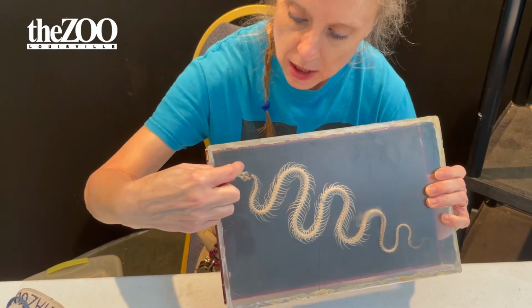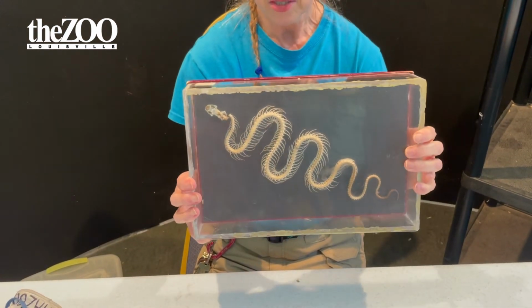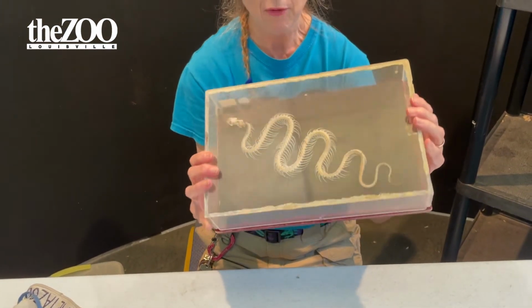Of course, the head is right here, all the way down to the thinner tail. So yes, snakes do have bones.